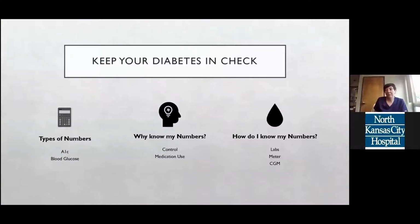Okay, so why do we check blood sugars? We want to check your blood sugars to keep your diabetes in check. All right, so we're going to go through the types of numbers you're looking at and what those mean. We're going to go through why it's important to know those numbers. And then we're also going to go through, how do I know my numbers? How do I find out that information?